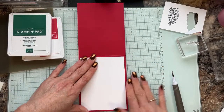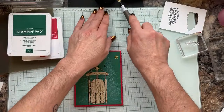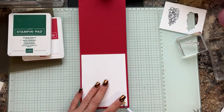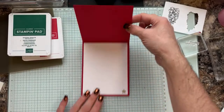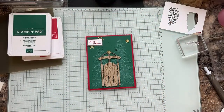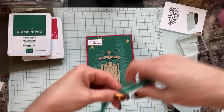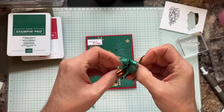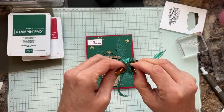For the inside of the card, I'm going to grab that random snowflake. Put it in here, right there, to tie it all together. And one more thing, because we have really pretty ribbon. I'm going to tie a bow with this shaded spruce ribbon.